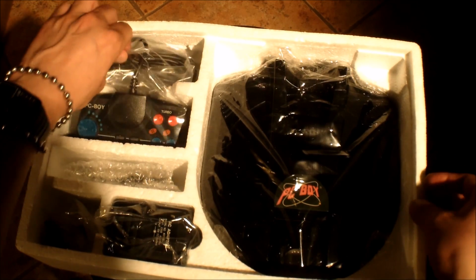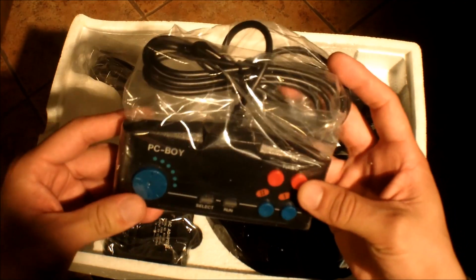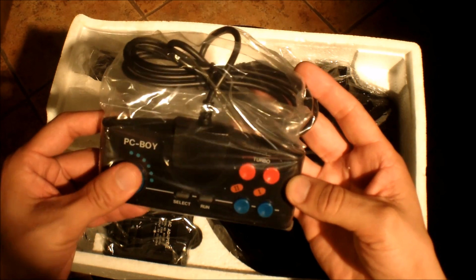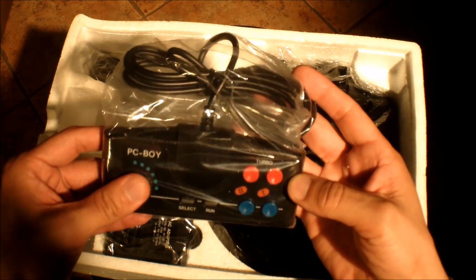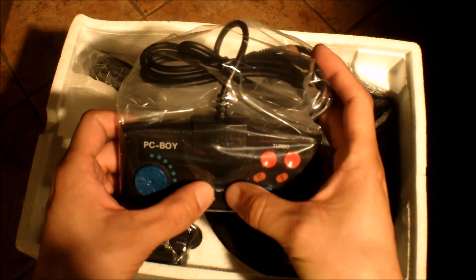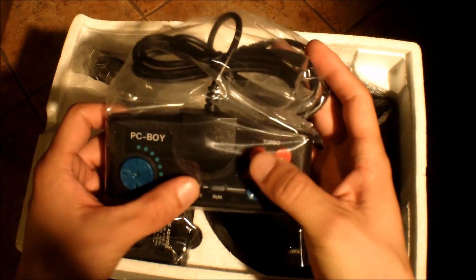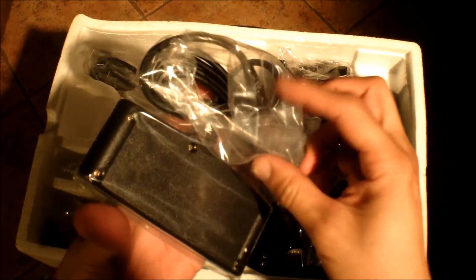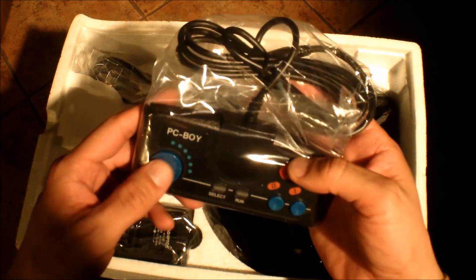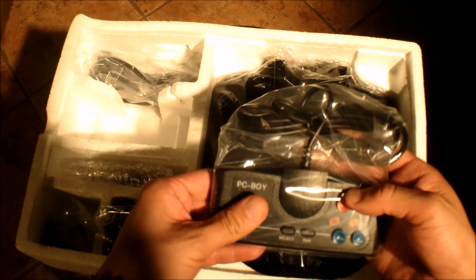The controller here looks just like a turbo controller. It says PC Boy on here. It's pretty stiff actually. It's not as nice as a regular turbo controller. You got your button 1 and 2, select and run. It's pretty stiff as well. And then you got your turbo buttons here. Other than that, it's just the same molding as a turbo controller, but no Turbografx or PC Engine on there. Just PC Boy. And like I said, it's pretty stiff.